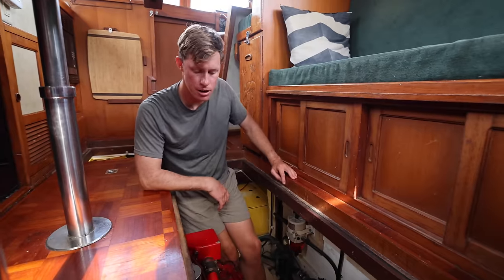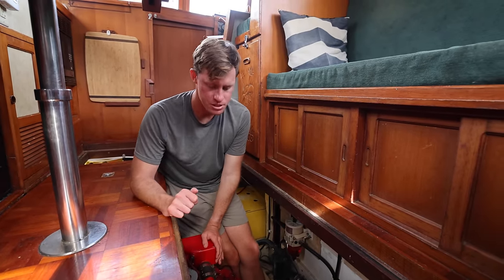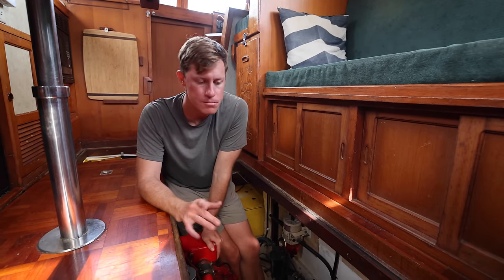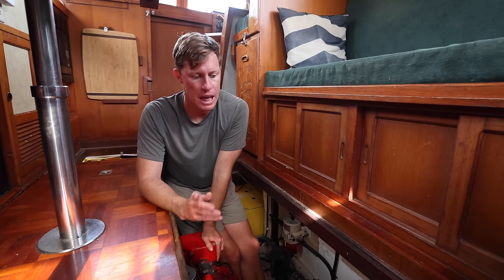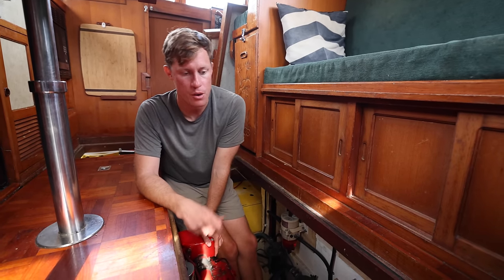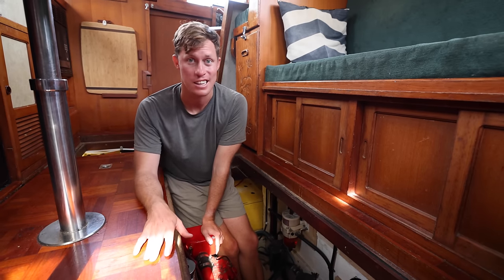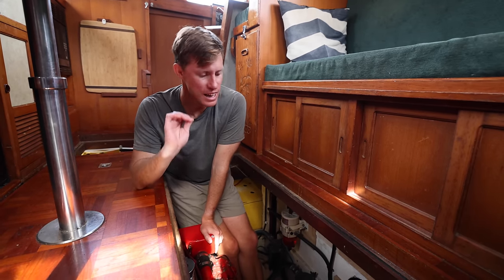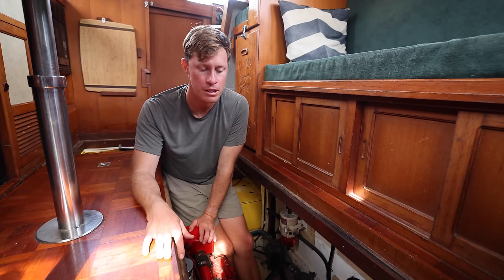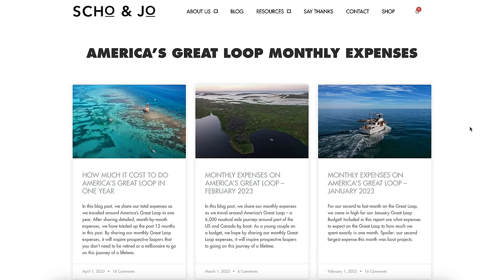Now, like I said earlier, our max speed with Linda is about 6.5 knots. And at that speed, we're burning about 2 gallons an hour, maybe 2.2. And then we can go a little bit slower, 5.5 knots, and then we're only burning 1.5 gallons an hour, which for a diesel engine is fantastic. Really good fuel economy. And it's one of the reasons why Pivot's such a good Great Loop boat, because our fuel bill is quite a bit less compared to other boats.